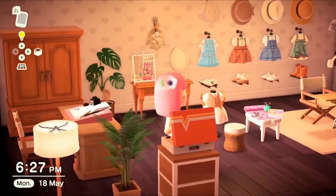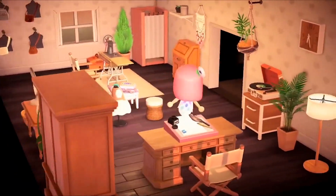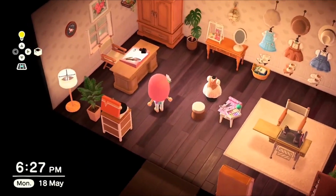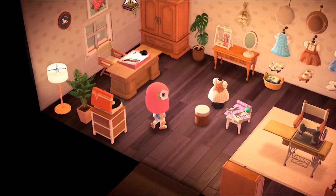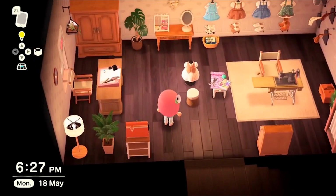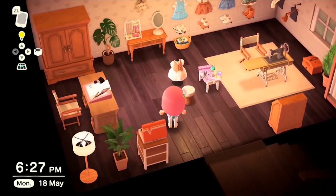But yeah, I honestly really love this room as well. I love this flooring too. It's the rosewood flooring, I believe. And I really love this color. It's like a brown, but more of a chocolate brown. It's so pretty.